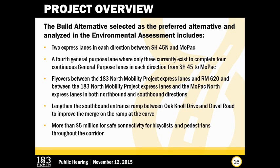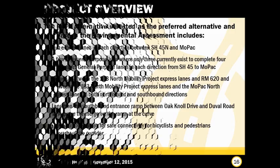The build alternative that was selected as the preferred alternative and analyzed in the environmental assessment includes 2 express lanes in each direction between SH 45 North and Mopac, a 4th general purpose lane where only 3 exist now, flyovers between the 183 North Mobility Project Express lanes and RM 620, as well as between the 183 North Mobility Project Express lanes and the Mopac North Express lanes, an extension of the entrance ramp between Oak Knoll Drive and Duval Road, and more than $5 million for safe connectivity for bicyclists and pedestrians throughout the corridor.